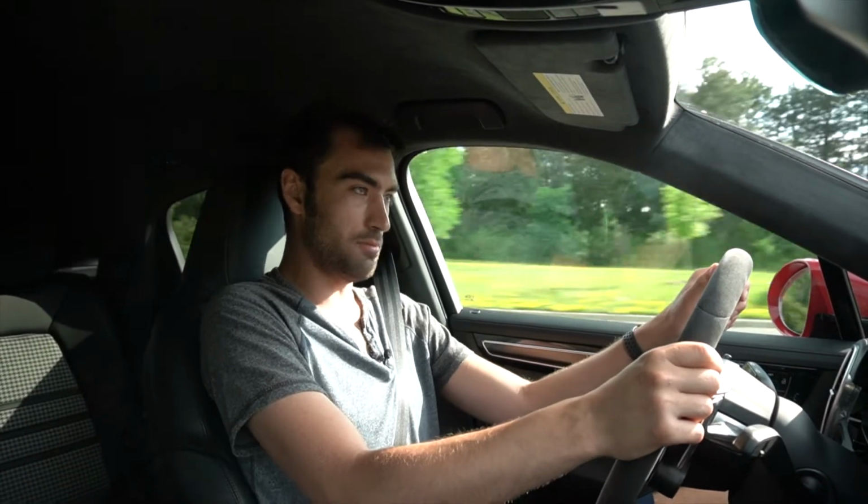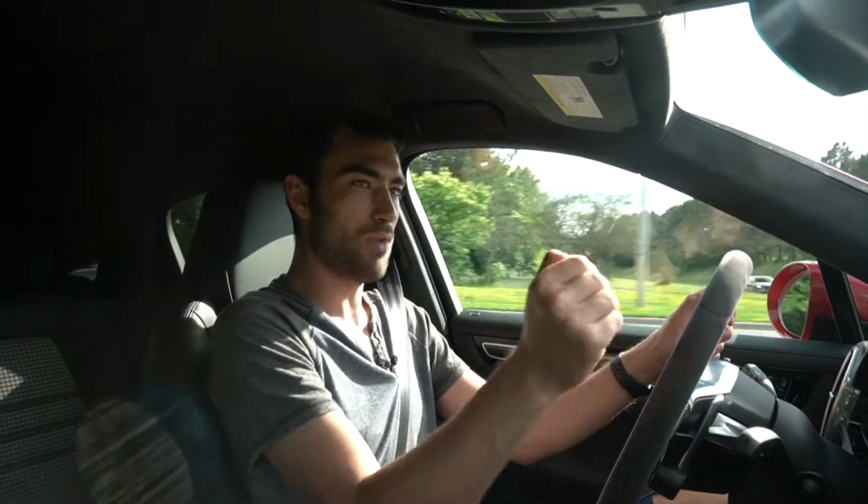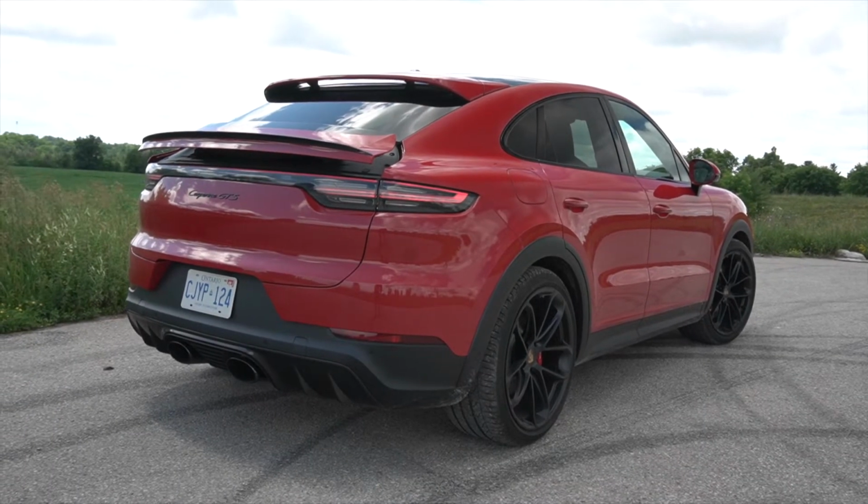But with the one I'm testing out today, we have something added on to this GTS. It's called the lightweight package, and it really intensifies the mission of this GTS and takes this Cayenne Coupe to a point, I think, beyond driver involvement. I think this is a vehicle specifically for Porsche enthusiasts and really the kind of individuals that feel like they're going to get the most out of this very specific package.